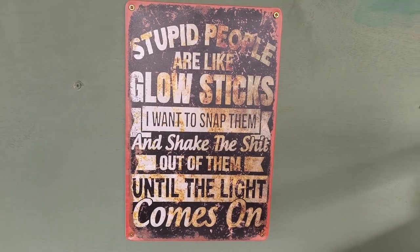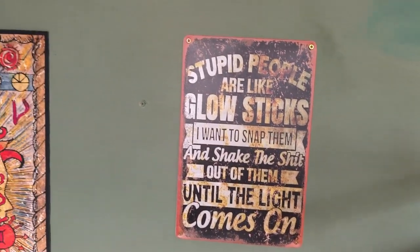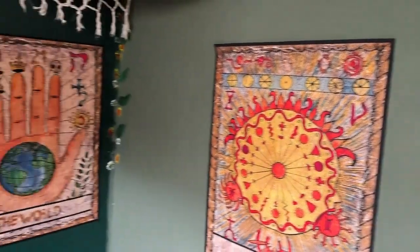Stupid people are like glow sticks. I want to snap them and shake the shit out of them until the light comes on. Okay, we can't do that, but sometimes that's the urge we feel.